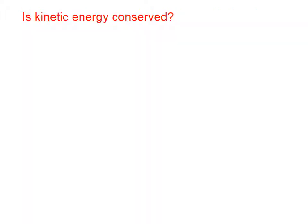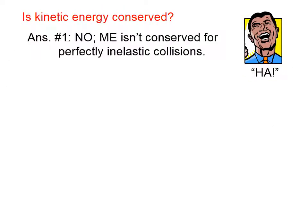Is kinetic energy conserved when those two train cars collide? That's kind of a silly question. Answer number 1 is no. Mechanical energy isn't conserved for perfectly inelastic collisions. You'll recall that a perfectly inelastic collision is one in which the objects stick together. And we talked in a previous lesson that any time you have a perfectly inelastic collision, kinetic energy, that is mechanical energy, is not conserved.